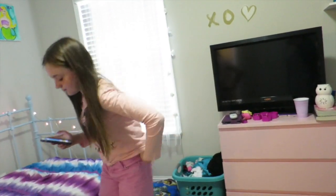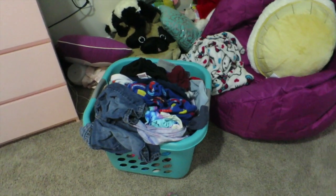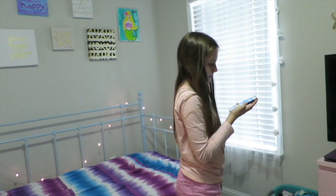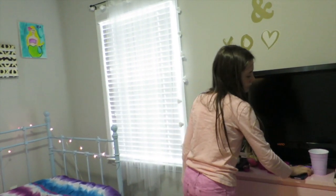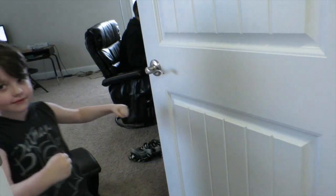So, as far as laundry goes, Violet needs to pick up dirty laundry. And then also, these are clean clothes that she has to put away. So, before you check off that laundry chore, make sure you put dirty clothes in the hamper and put clean clothes in your drawer. This is the dirty clothes. Yep. Okay, it's Kingston's turn to do a chore.